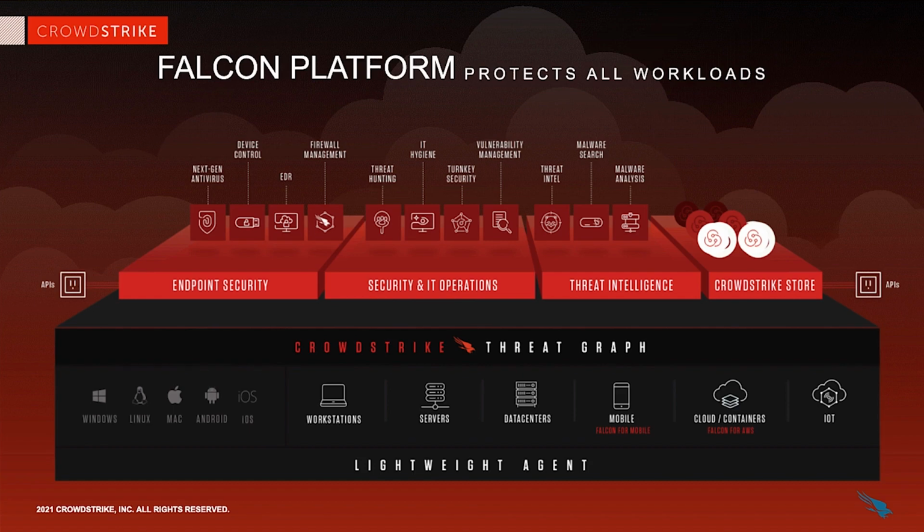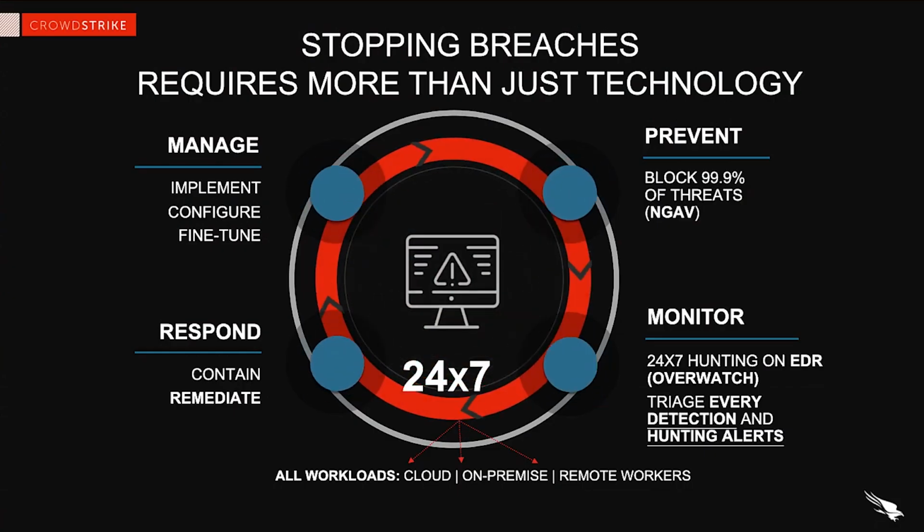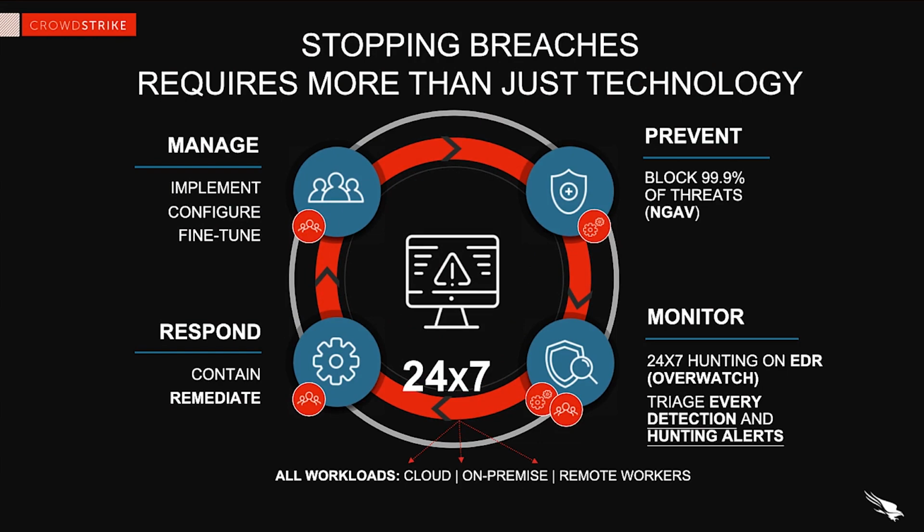And then all that's delivered through a very lightweight sensor that you can put on essentially anything that has an operating system, which is typically where your data or your users are at the end of the day. And this allows organizations to be successful at stopping breaches across all of their endpoints. However, to stop these advanced attack techniques that these adversaries are using, deploying technology alone won't fix the challenge, because they're finding new ways to evade technologies.